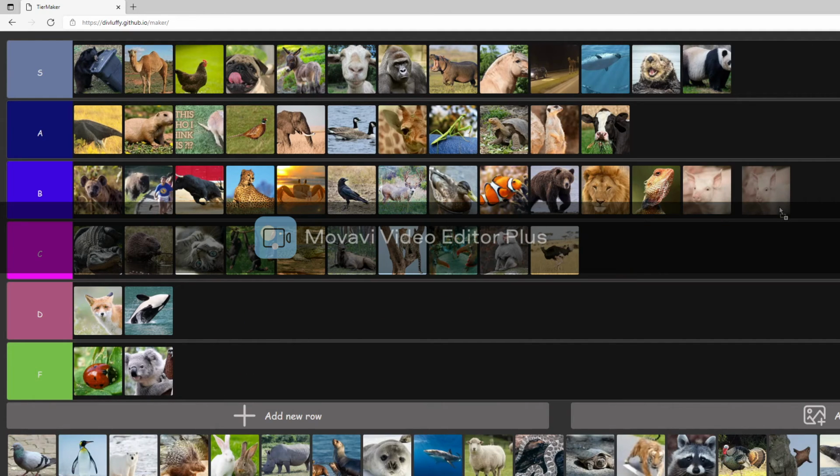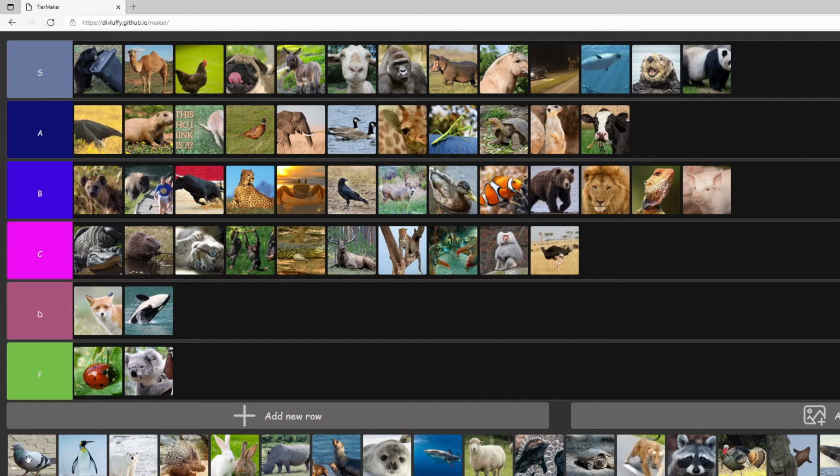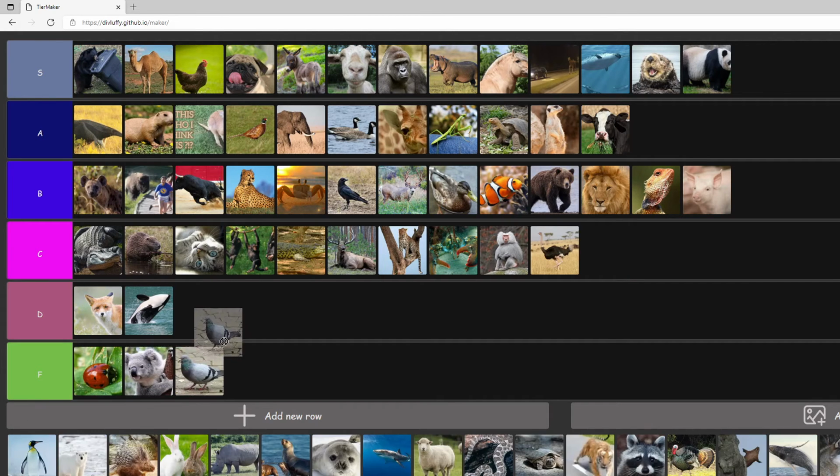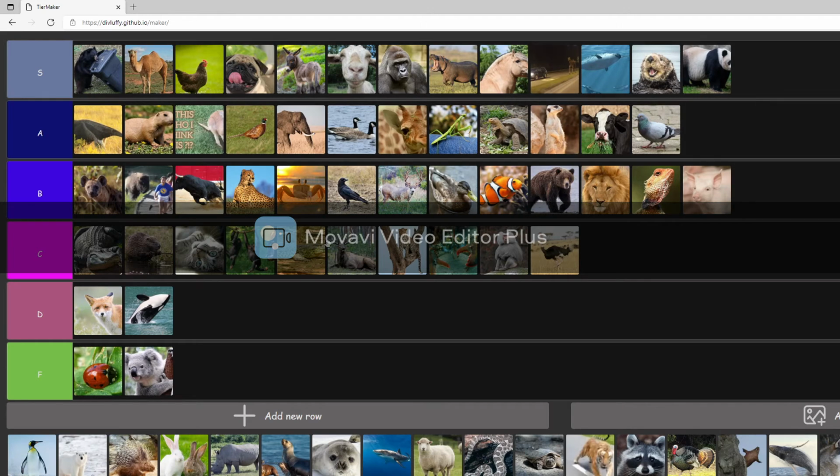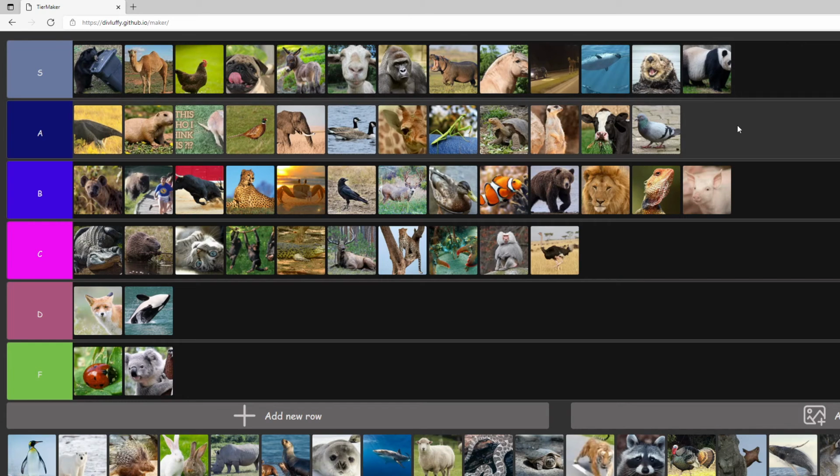Next on the list, pigs. Pigs are pretty smart. They taste good. Solid B tier animal. Ooh, my arm is twitching. Next on our list, we have the government spies themselves. Pigeons. A tier animal. They fly around a lot. I'm pretty sure they're government spies. That's why I'm putting them in A tier. Make sure none of them are outside my house right now. Anyway, A tier animal. I'm pretty sure they eat garbage and stuff too. So, you know, it is what it is.